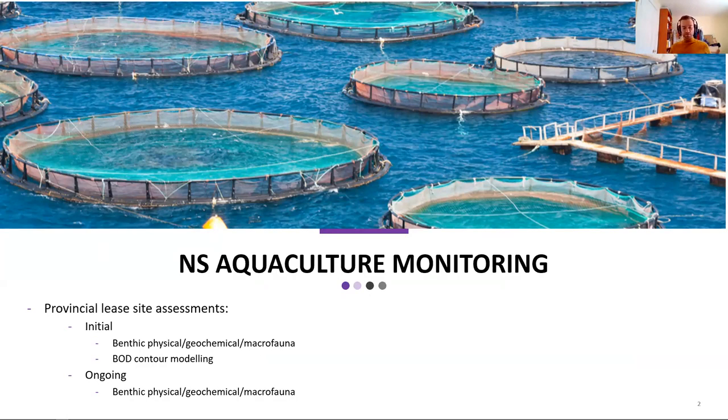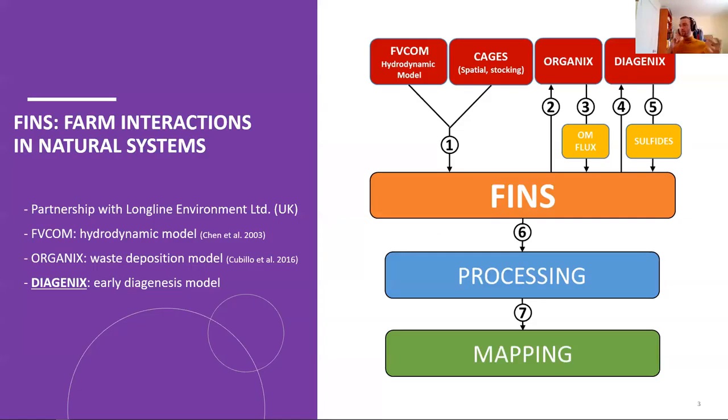Now, the idea for this tool, the regulatory software we're hoping to create, is that it's going to be used in conjunction with the annual site monitoring, and it's going to be putting that data to work, putting it into the model, and over time making it more accurate and precise, and helping it predict ongoing. That's a quick rundown of what the software is going to look like.